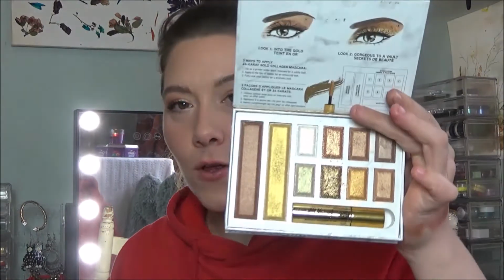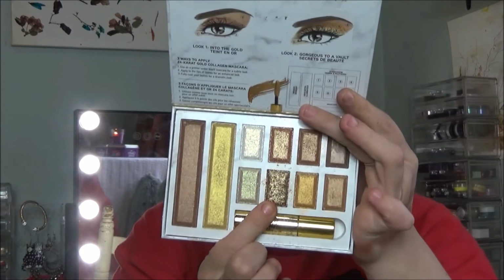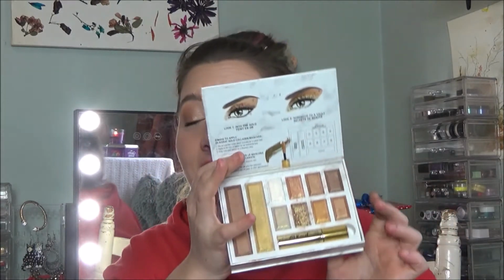This is the Physicians Formula. Gosh, the Physicians Formula Gold Vault. This is the most beautiful eyeshadow ever, and it's so sad because a lot of them I'm just not super keen on. There are no mattes. All of these are satins. What a drugstore thing to do. Like, what a drugstore thing to do is put no mattes in a palette in 2020.